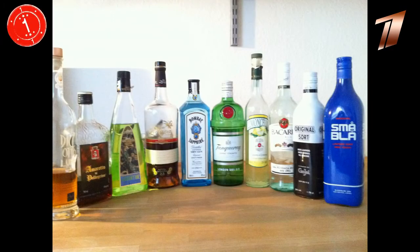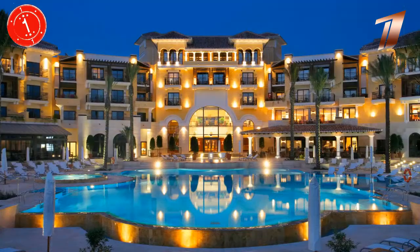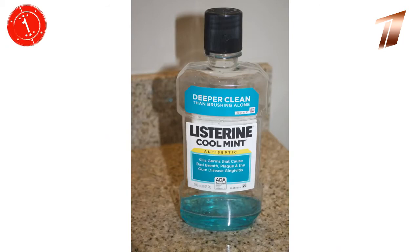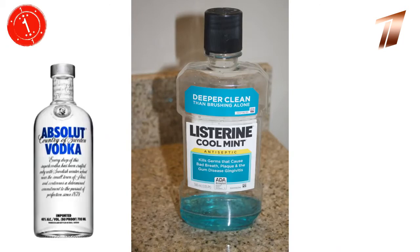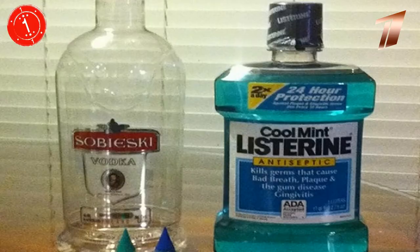1. Sneaking booze. Need to sneak booze onto a cruise ship or into a hotel? Simply empty a bottle of mouthwash, fill it with vodka, gin, or your clear spirit of choice, and then add some green or blue food coloring. You can do the same with pop bottles, adding whatever food coloring matches the liquid that you emptied out.